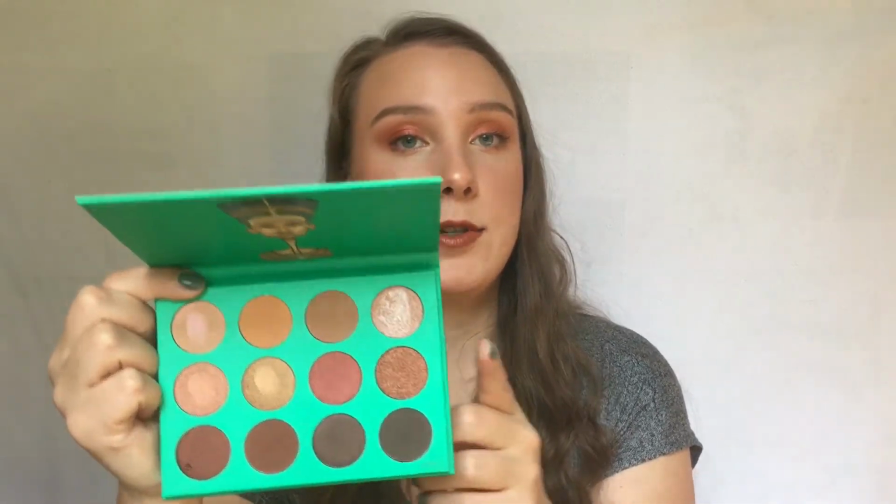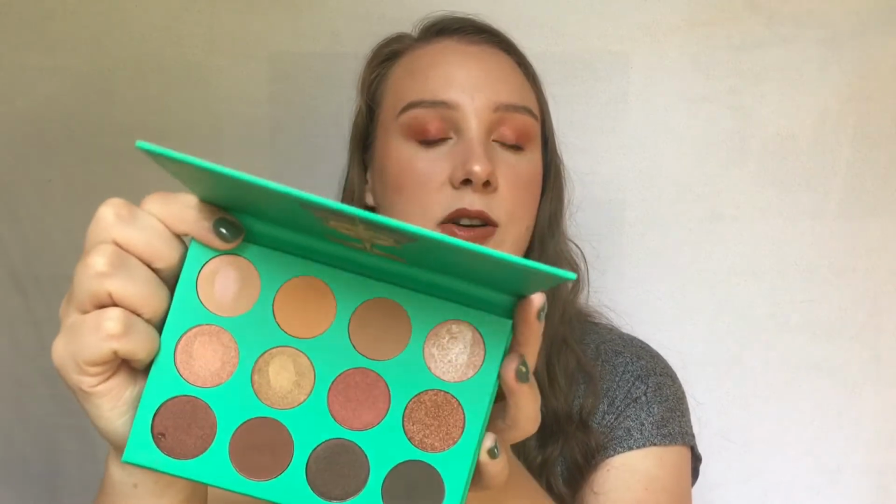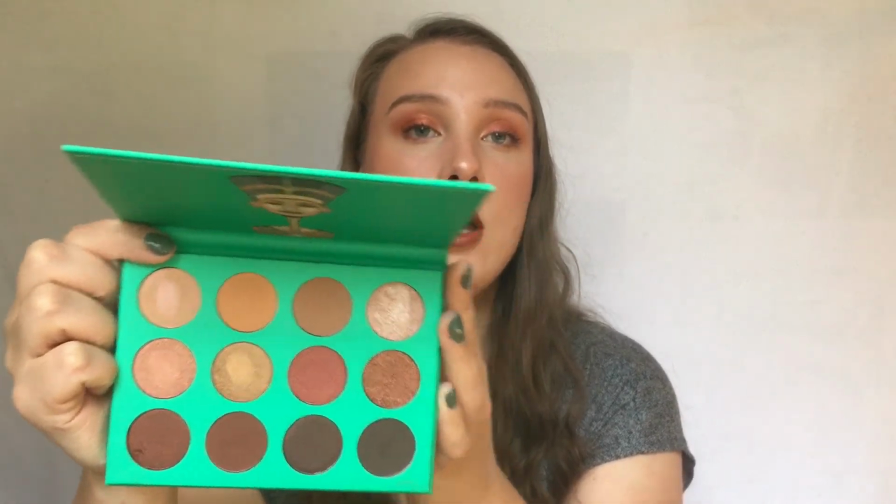Next, I have another Juvia's Place product, specifically their eyeshadow palettes. Now, all of their eyeshadow palettes are good, and a lot of them are on my wish list, but I do have two here. So I have the Nubian, and I like that Juvia's Place also caters to all different skin tones. This is probably a perfect neutral palette for more medium to deep skin tones, because as you can see, they don't have any really, really light transition shades. These two shades are more crease shades for me, not necessarily transition shades.